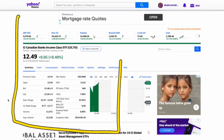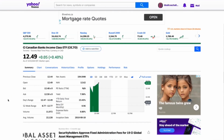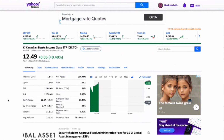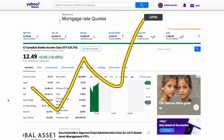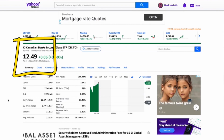Now, the one that we are comparing this against is the CI Canadian Banks Income Class ETF. CIC is the ticker. From there, the expense ratio is higher. It's 0.8%. So again, for every $100, this one would take 80 cents from you. And what you're hoping for is for that MER to be basically removed, or at least not even a factor, because of the stock price going up more than that every single year. That is what you're essentially hoping for. This one does have less volume at 22,000 shares traded per day, but it's still a pretty good volume, because I doubt you're going to be trading 5 to 10,000 of these shares within a single day.